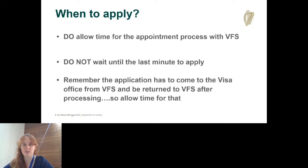Once you have your documents and you're ready to go, please just go ahead and make your application. Visa processing time of 4 to 6 weeks is a guideline. You have to build in the time it takes for the visa office to get all your information from the visa application center. And once a decision is made here, the visa has to go back in your passport, back to that application center, and back to you. So you need to allow time for that as well.